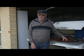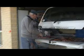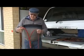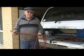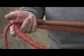You don't hit animals with a whip. The noise is to drive the cattle. And this is what the drovers and the cattlemen use. It's a 4-plait, heavier whip, spotted gum handle, made by a little lathe I have. I make the handles.